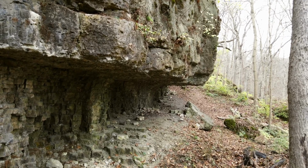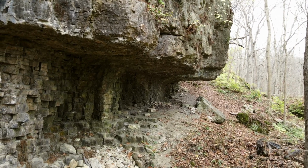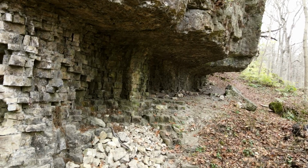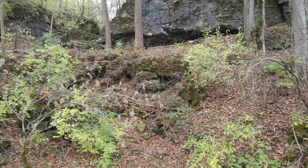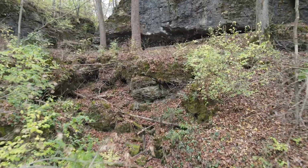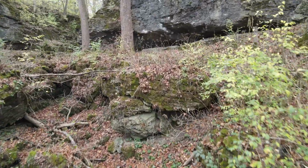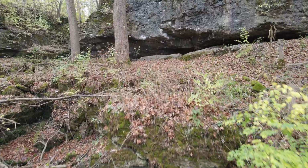This erosion of the Springfield dolomite maintains the steep vertical faces of the Cedarville, making it perfect for climbing. But when the weight becomes too much to bear, the Cedarville collapses into the gorge. This creates the large blocks ideal for bouldering.